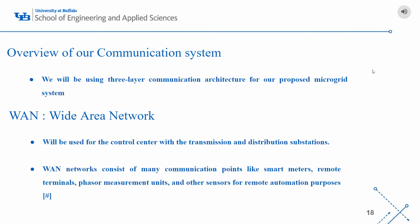We will be using 3-layer communication architecture for our proposed microgrid system. The wide area network will be used for the control center with the transmission and distribution substations. The wide area network consists of many communication points like smart meters, remote terminals, phasor measurement units, and other sensors for remote automation purposes.